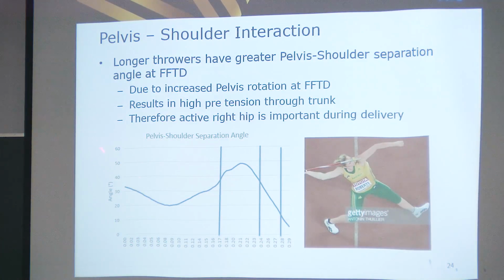So again, we've got back foot contact over here. We've got front foot contact. This is the maximum shoulder external rotation here, and we've got a release point here. So there's time on the x-axis and then the separation angle on the y. So again, from what I've seen in previous coaching literature and research, greater pelvis shoulder separation at front foot touchdown is correlated with longer throws due to that high pretension. And it's more so due to the rotation of the pelvis rather than the action of the shoulders.